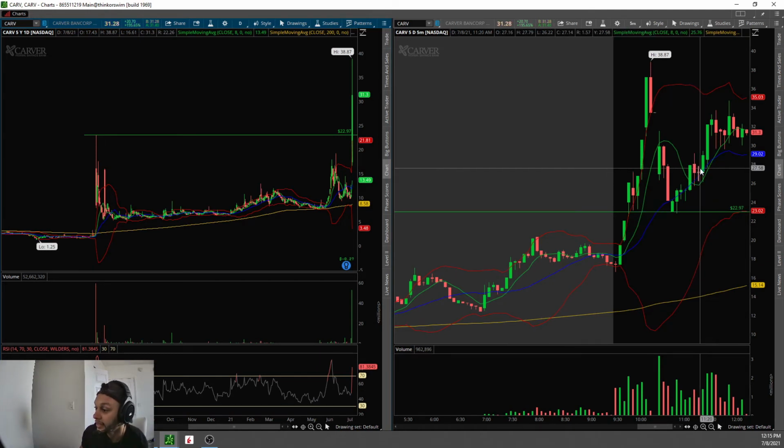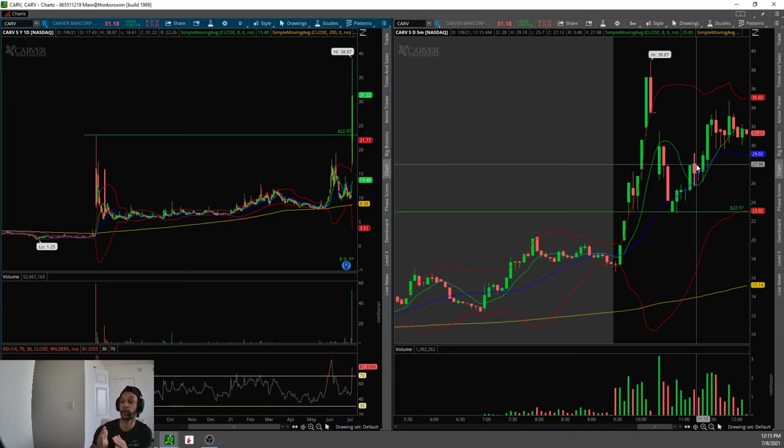However, I did get long here around 27.50 once price action started to trade back above the 8 of May. I'm playing it very, very lightly, literally a fourth of the size that I played earlier, and I'm currently in on the position right now. I have my stops at break even, so I'll let it do its thing.